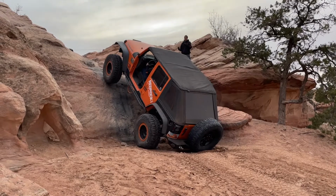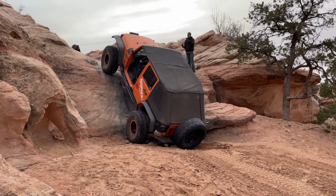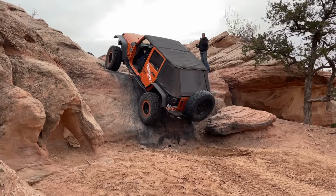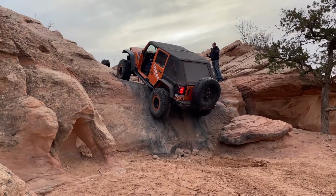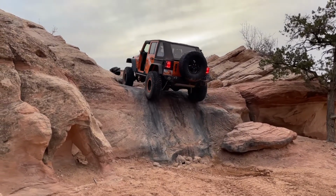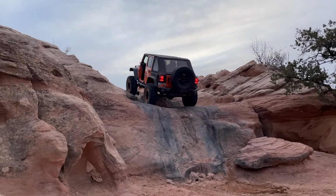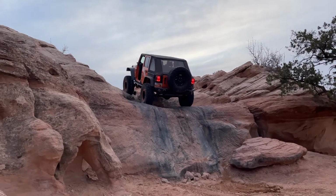Even winching up this for me was a big deal because I really got a solid feeling of how it is to have your vehicle on that kind of angle. And not just that, it warms you up for other times when maybe there wouldn't be a winch point. Maybe somebody'd be towing you up there if you couldn't get up. So I'm just getting the experience right now of some of these larger angles, and as I get better, I'm sure I'll be more willing to try things.